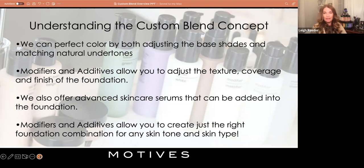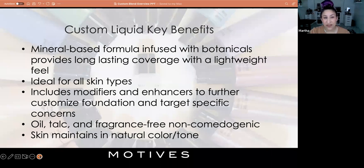And absolutely. We also have modifiers and additives, which allow you to create just the right foundation combination for any skin tone and skin type. Doesn't matter if it's liquid, cream, powder, we can do it all. And so, like I said, we have very different properties that some people are not used to seeing in a foundation. We have a mineral-based formula that's infused with botanicals that provide long-lasting coverage with a lightweight feel. I have an actual very full coverage foundation, but if you saw me in person, you wouldn't believe it. It's ideal for all skin types.